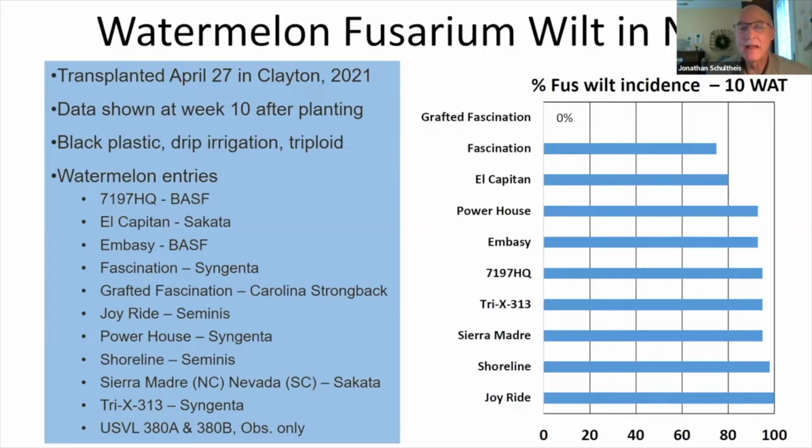And reality-wise, if you saw that kind of amount of incidence in your field, you'd be in trouble. What we want to see is something pretty close, if we can get it, to 0%. And that was put in there for a control reason.